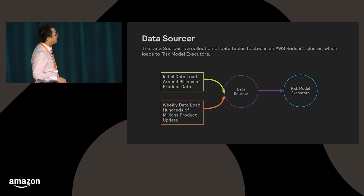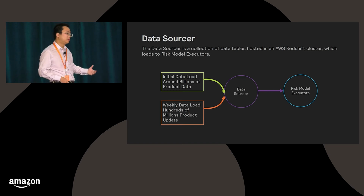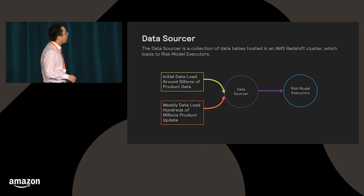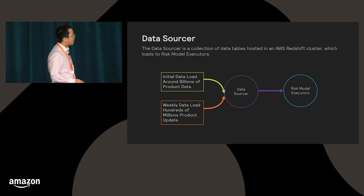So the data sourcer, as mentioned, is common to help you collect your model features and your product attributes for the model executor to consume. Our data sourcer is hosted in AWS Redshift. AWS Redshift is a fast, scalable data solution that can help you analyze your data across your data warehouse and data lake.